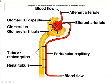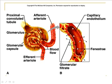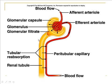So remember that the efferent, or the outgoing arteriole, is narrower. Most tubular reabsorption occurs here in the proximal tubule. Throughout the tubule at various points, we have different kinds of transportation, and we move molecules back into the blood along with water at various points. Taking a look here, here's an example. You can see the holes here in the filtrate and how it would occur.